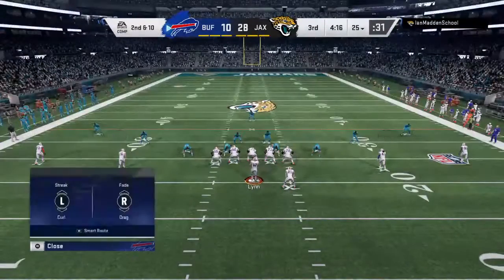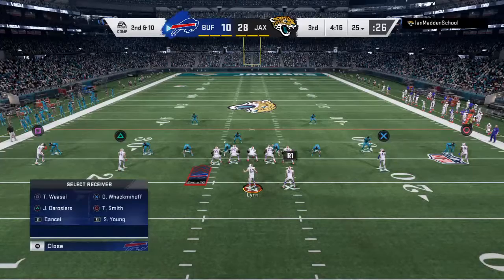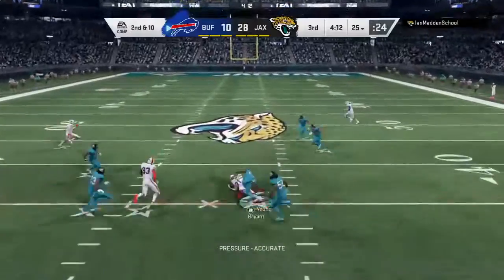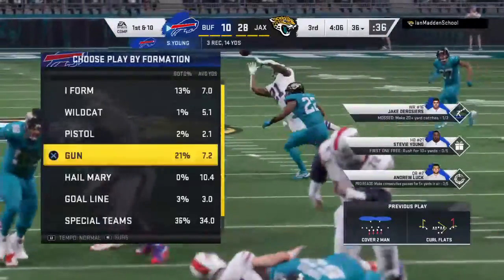An incomplete pass leads to 2nd and 10 from the 25. Hey, Charlie. To throw again. Lynn. The attempt on the dive, and he has it. What a catch. 11 yards and a Buffalo first down.